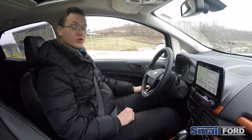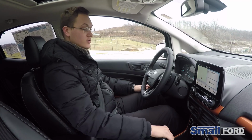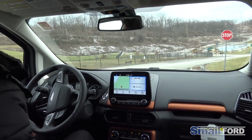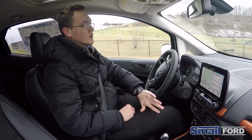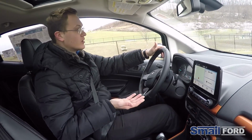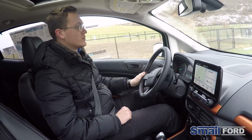So here we are in the new Ford EcoSport in the SES trim. I'll go ahead and take this on the road. So the EcoSport has been around for a little while, but this is the first year that it's coming to the American markets. They did a little refresh on it. They changed the way the front end looks and made the grille sit up higher, changed the lights, give it a little more contemporary kind of look.